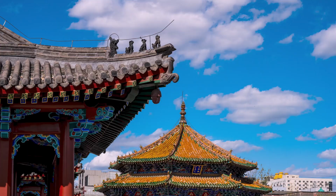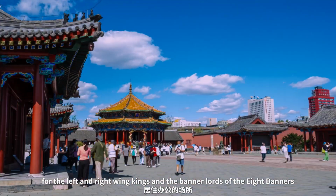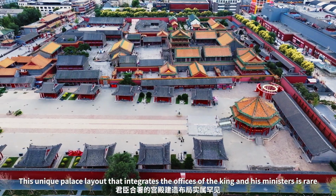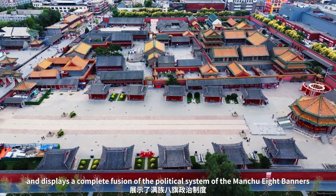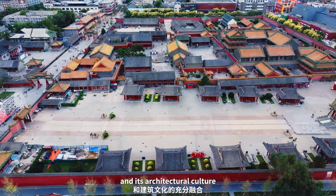The Ten Kings Pavilion served as the residence and office for the left and right-wing kings and the banner lords of the 8 banners. This unique palace layout that integrates the office of the king and his ministers is rare, and displays a complete fusion of the political system of the Manchu 8 banners and its architectural culture.